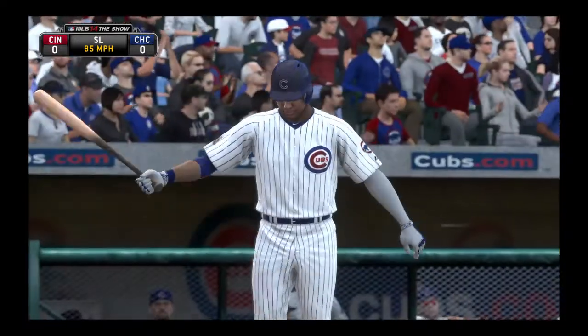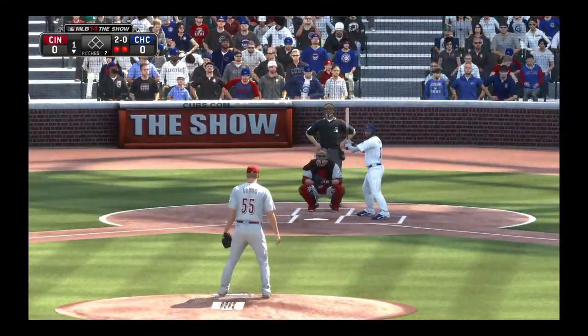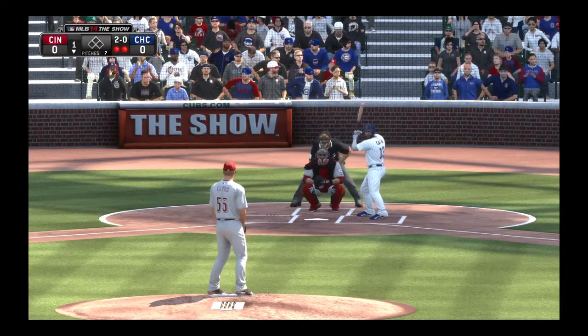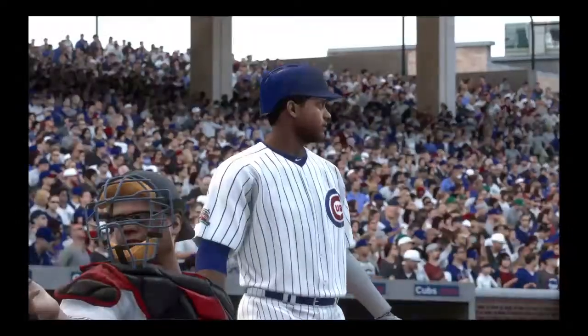Off the plate again. 2-0 now. 2 times here they've gone away. Both pretty easy takes. And as a hitter, now I'm thinking it might be time they try to bust something inside. Swing and a ball line down in the left field corner.